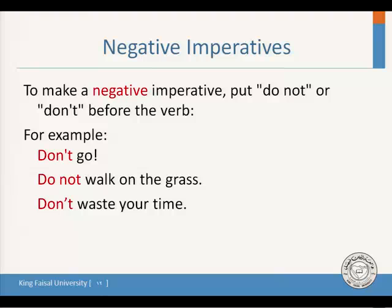Now, how do you negate the imperative? We have the negative imperatives. It's very easy. Just put do not before the verb. Like don't go. Do not or don't walk on the grass. Don't waste your time. Don't open the door, etc. All these are negative imperatives. So you can see that imperative is very easy to form.